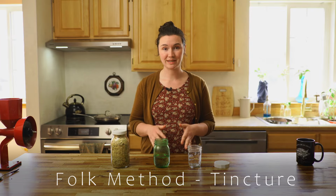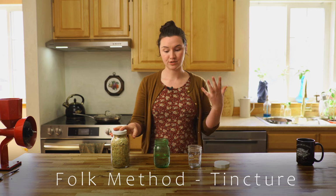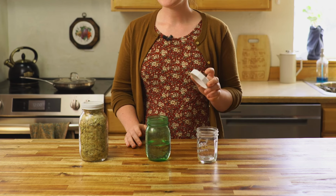Making a tincture is a really, really easy process. You need whatever herb you're wanting to use, some kind of strong, clear alcohol, preferably organic, but anything will do as long as it's 80 to 100 proof, some kind of jar, and then I like to use plastic lids.